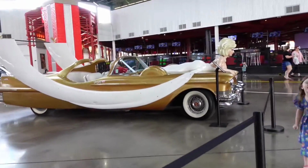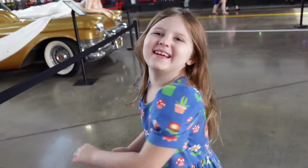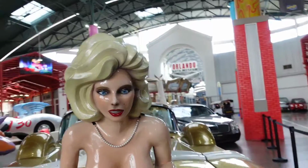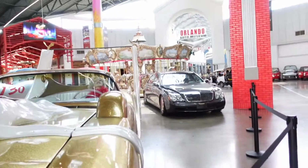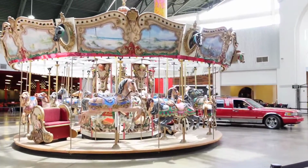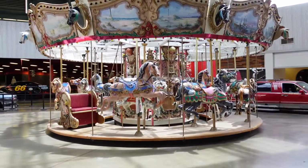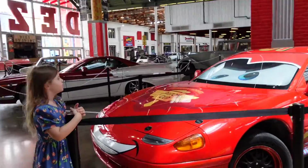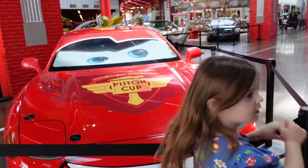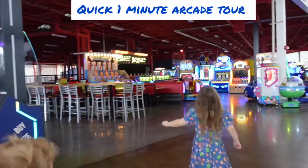Oh yeah, I can see the garbage booty. You can see a booty. That's Marilyn Monroe. Remember her? I don't think we can go on that. Just for looks. That's from something, I don't know what it's from. Is that lightning? Well, it's kind of like a modified lightning. Okay, so here's the arcade.